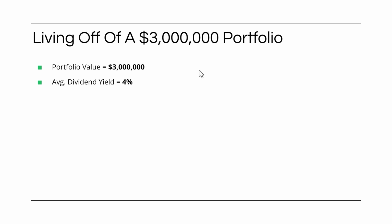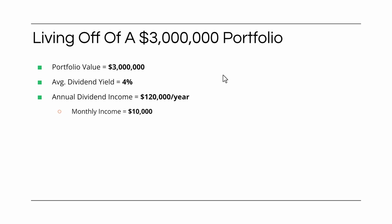Kind of investing for your time horizon, how you should do this with dividend investing. But 4% yield is a little bit on the higher side, but it is very easy to achieve. Annual dividend income is about $120,000 a year just off of this dividend yield with the portfolio value. Monthly income is about $10,000. But remember taxes.